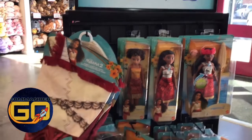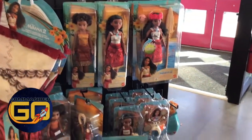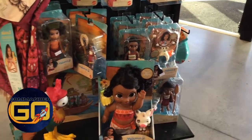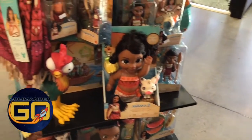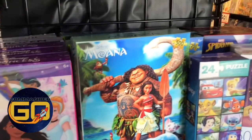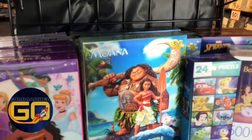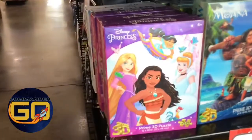Now this is the Moana 2 display at a shop appropriately called Go Calendars, Toys, and Games. And you can see it has some dress up, some dolls, baby dolls, action figures, and such. And at the back of the same shop, I found these 3D jigsaw puzzles. One Disney princess featuring Moana and one just Moana.